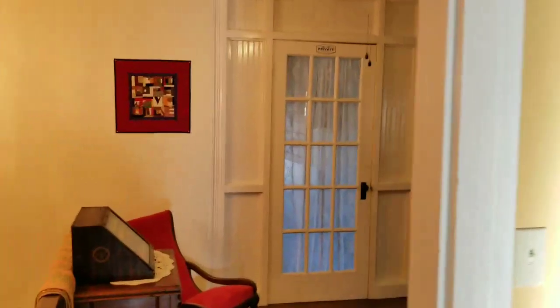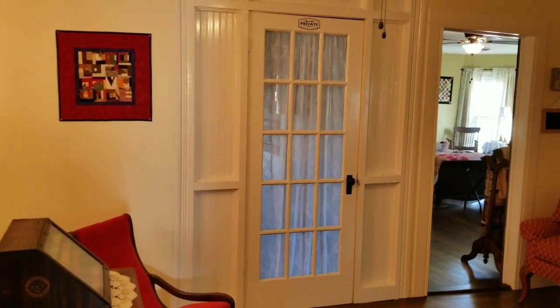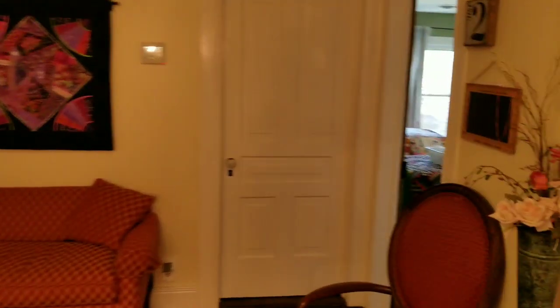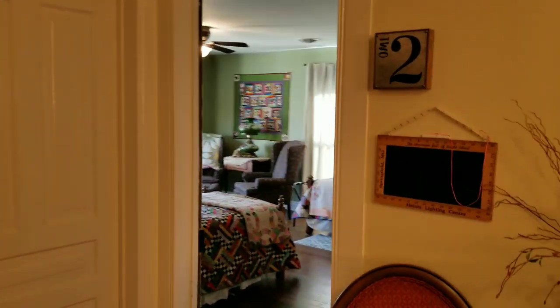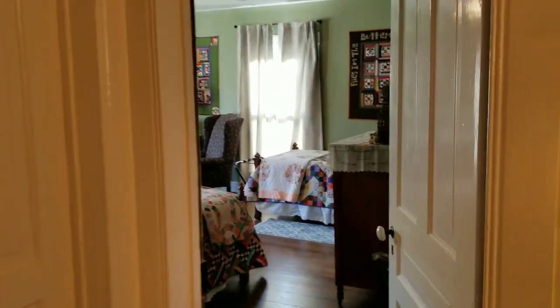Okay, this door right here goes to the attic space, and there's a door to the other side of the house. We've got 2 staircases, and it's zoned for family and for hired help when the house was back in the day. Here's bedroom number 2.